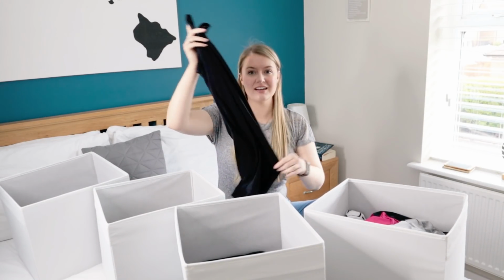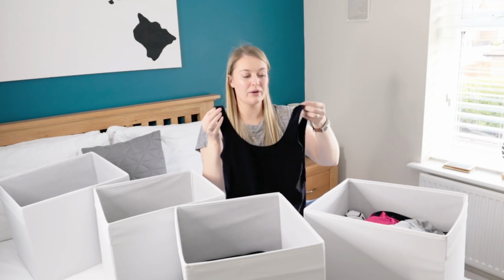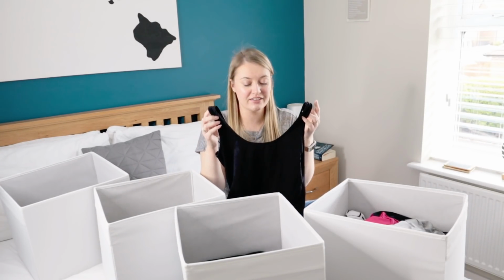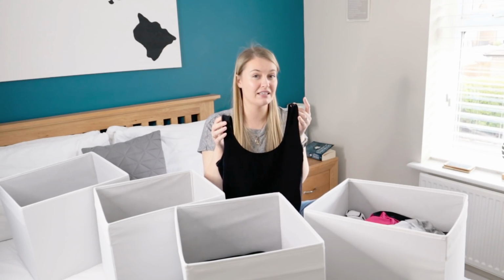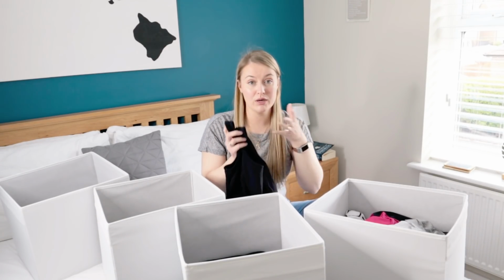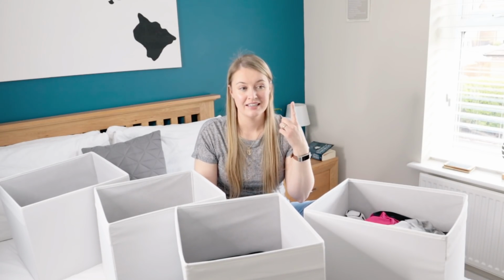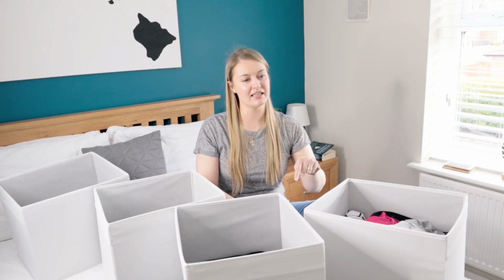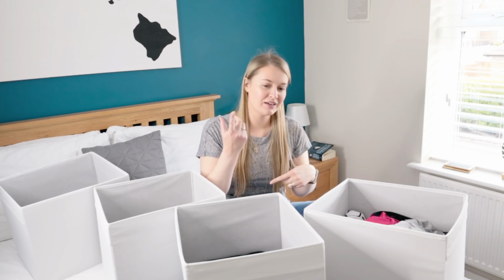So I have one slightly longer, almost like a vest top dress, which I don't wear a lot, but it is very handy to use under, again, black dresses if they're made of a bit of a sheer material. And when I did my really big wardrobe declutter, I kept one evening dress that I would say is for more of a, this is not going to make sense, but casual going out evening.